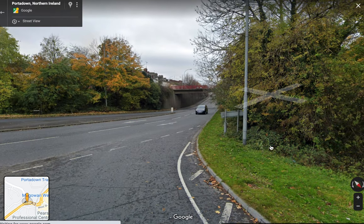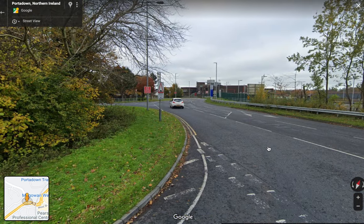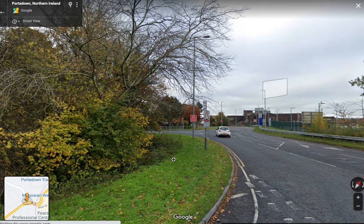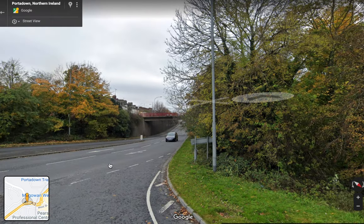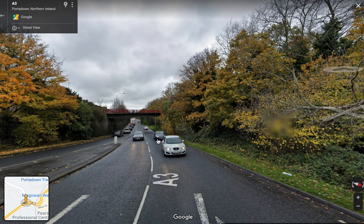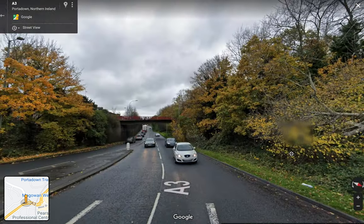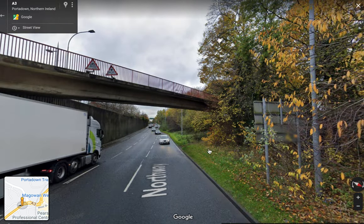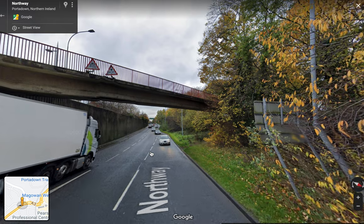I hope it was with a view to potentially reopening the railway, because all you've got to do now is tunnel through here. It's not impossible to get a bridge put in here. And obviously there is a bit of expense associated with it. And then this road here, this part of the Northway, this A3, is running very close to or alongside the course of the old Armagh Railway. I think it ran roughly where this grass verge is here.